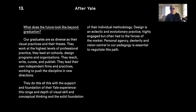They lead their own independent firms and practices. I think what really unites everyone is a sense of curiosity and inquiry, a dedication to visual work and to its role in culture and how it shapes what we say, how we relate, how we think of ourselves, how we think of the world. And we're all working to think and to shape the future of the discipline and to rethink it. So we really do think that this program, the range and depth of visual experience that you acquire, the conceptual thinking, and this cultivation of a visual methodology is a really great first step, an important foundation to that work when you step out and go into the world.